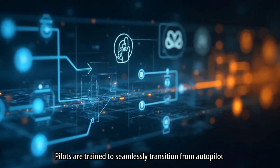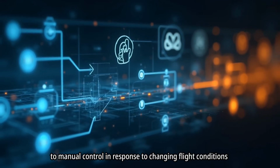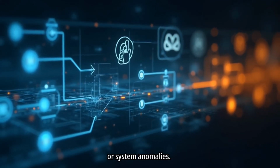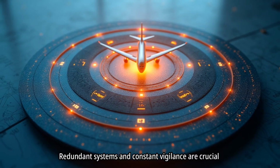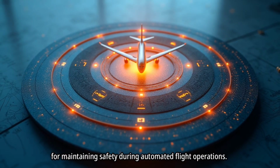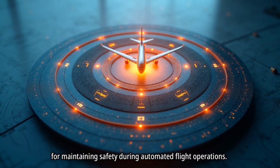Pilots are trained to seamlessly transition from autopilot to manual control in response to changing flight conditions or system anomalies. Redundant systems and constant vigilance are crucial for maintaining safety during automated flight operations.